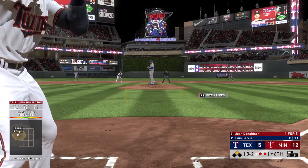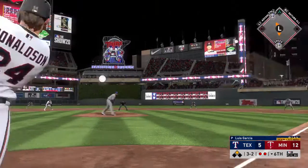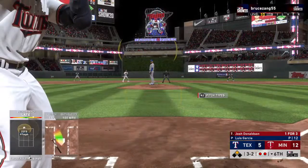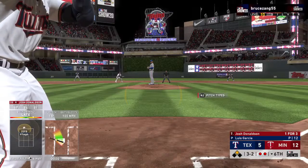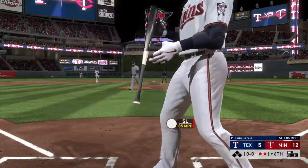I think it's about time to choke up on that bat and get that foot down. He's awfully tardy right now. And a liner foul into the seats down the right side. The 3-2 one more time is swung on and missed. He got him.